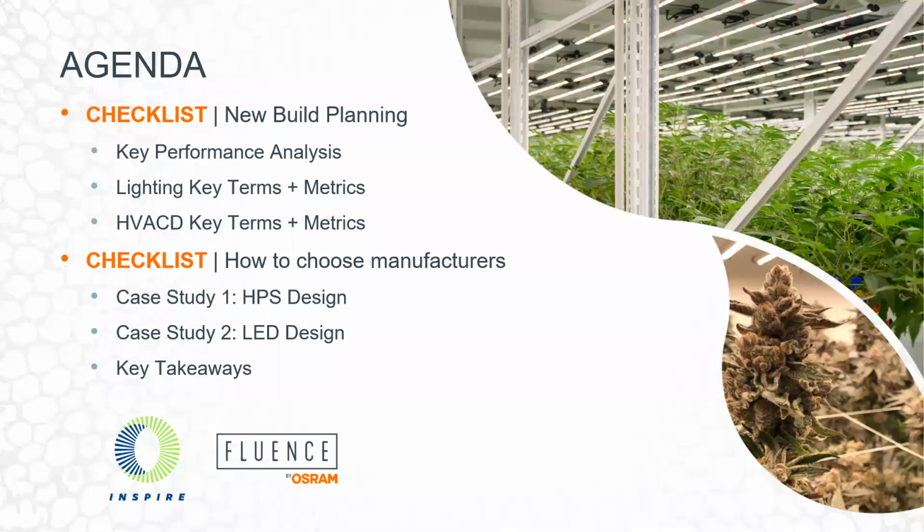Today we'll be starting by detailing a checklist all new builders can reference when beginning a design. Then we will discuss the critical inputs of the key performance analysis. But before we show you the good stuff, you will hear from Fluence regarding key lighting terms and metrics. Then we're going to join the Inspire team to help us define key terms and metrics relevant to HVACD planning. We will do a quick review of yet another tactical checklist you can apply to making your manufacturing decisions. And we will end by running through two case studies using the key performance analysis tool.